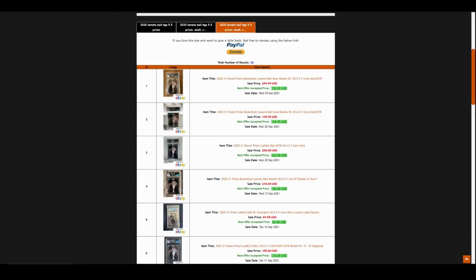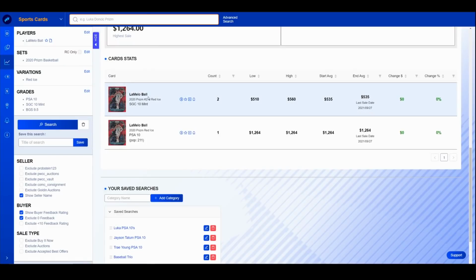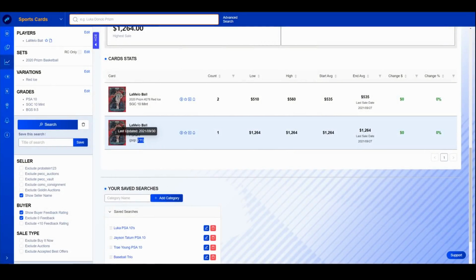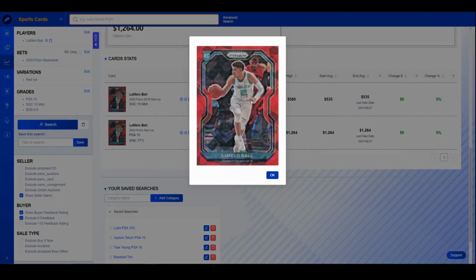Let's look at another one. This one, I cherry picked this one. 100% cherry picked this one, only because it's kind of a weird card to have one. I don't have a lot of other comps for this, but in a PSA slab and an SGC 10 ending on the same day, in the same card, in the same grade. So we have a PSA 10 red ice LaMelo, Pop 200, and an SGC 10 red ice LaMelo.